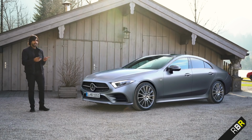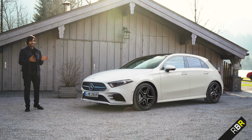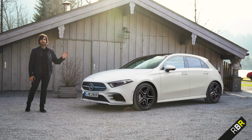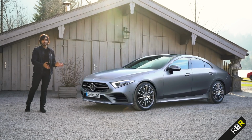The front end is basically a copy-paste of the new A-Class. In fact, it's so much more so that this new CLA, despite being the four-door coupe of the A-Class, has got a completely different front end, whereas the CLS hasn't. It looks like an A-Class from the front.